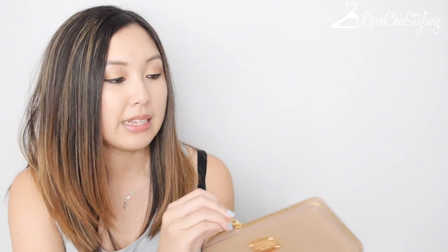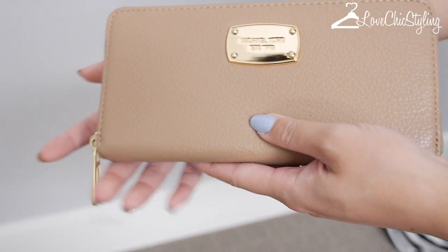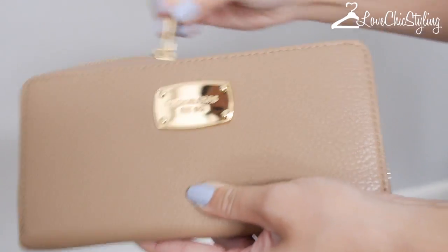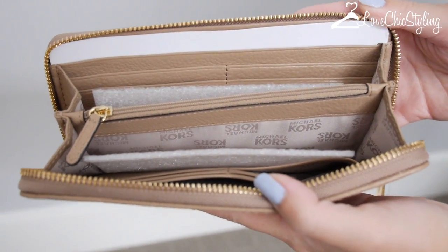And I also went to the Michael Kors outlet and picked up this gorgeous wallet here. This was down to $100 US, so very pleased about that. It's got the gold zip and detailing, and there's lots of space for cards and whatnot, which I think every girl somehow accumulates so many different cards, like membership cards and stuff. So really love this, and I love the color as well.